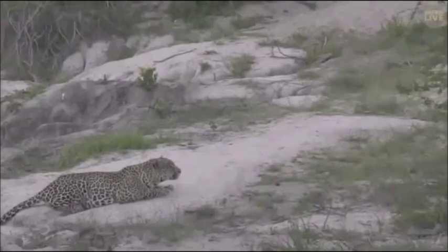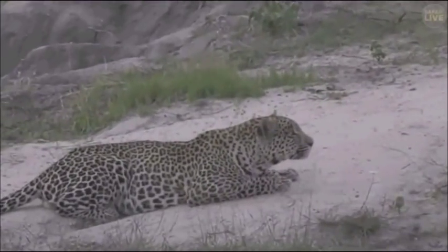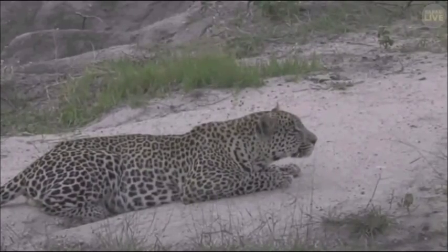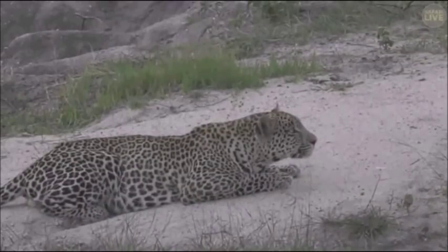Don't think you can catch me. And so he's teasing him a little bit. Although usually when tree squirrels tease leopards, they do a bit more of an alarm, with their tails up and down. That squirrel's not doing this at all. Could also be possible that it's a younger squirrel and just isn't aware that he needs to.